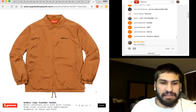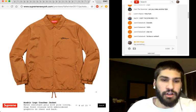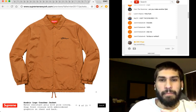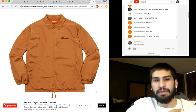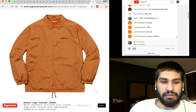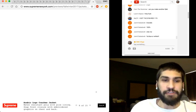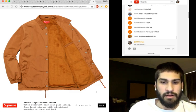Then we have, I believe, the Arabic logo coach jackets. It seems like they're re-releasing the Arabic box logo, or not the box logo, but the hooded sweatshirt. I saw a couple of leaks on that. We'll see when we get to it. But coach jackets I always love, and it has the fur lining, so it is going to be warm.